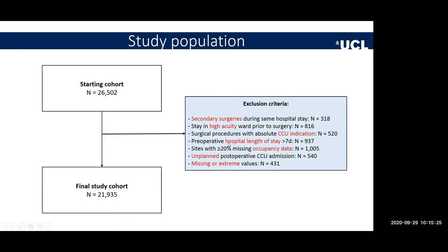You could assume that patients who are longer in the hospital would accumulate certain diseases, which will certainly have an effect on our primary outcome, which is the POM score. So we excluded all patients who were in the hospital longer than 7 days. Also, we looked at each different hospital site and looked at the quality of their reporting. And if they had more than 20% missing data, they were excluded.